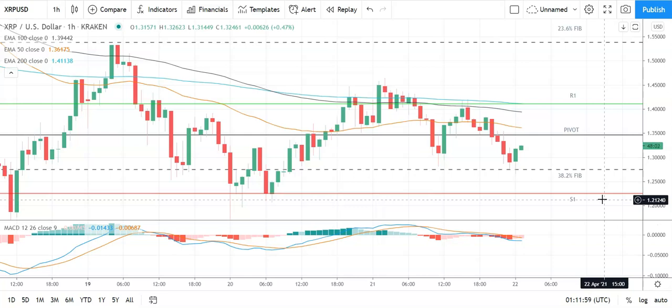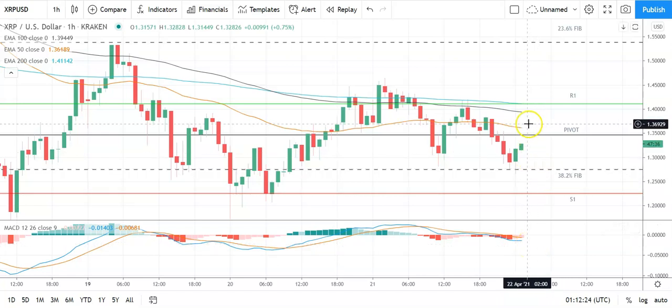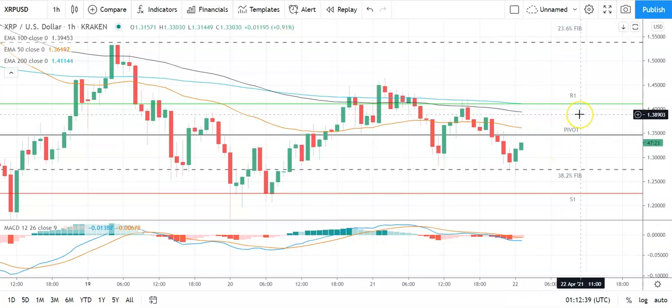At the MACDs, we had a narrowing of the bearish histograms at the turn of the day, but nothing suggestive of a bullish cross, so keep an eye on that through the early part of the day. On the EMAs, a bearish indicator with the 50 pulling further back from the 100 and the 200, and the 100 pulling further back from the 200, suggestive of further downside ahead. So key through the early part of the day would be to move through the pivot at 1.3453 and back through to 1.4 levels to bring resistance levels into play. Failure to do that, and support levels will be in play.